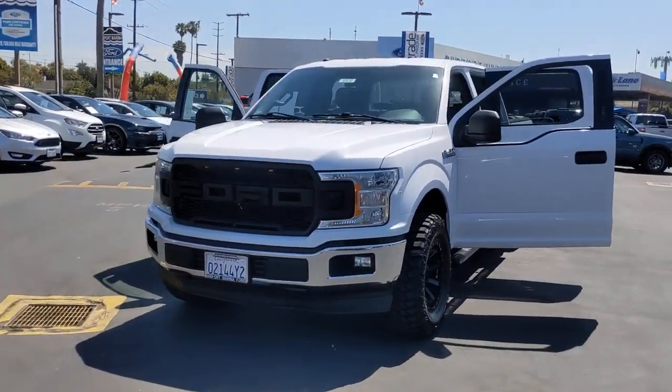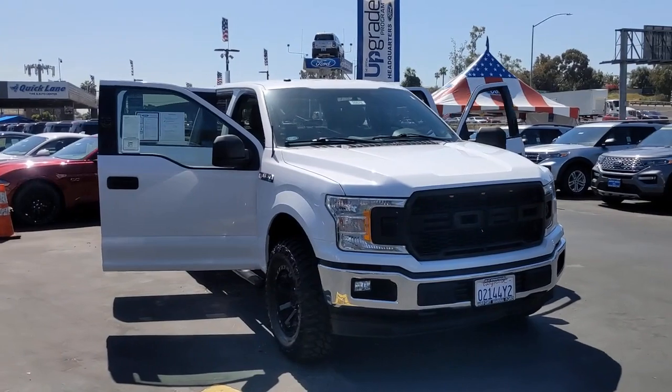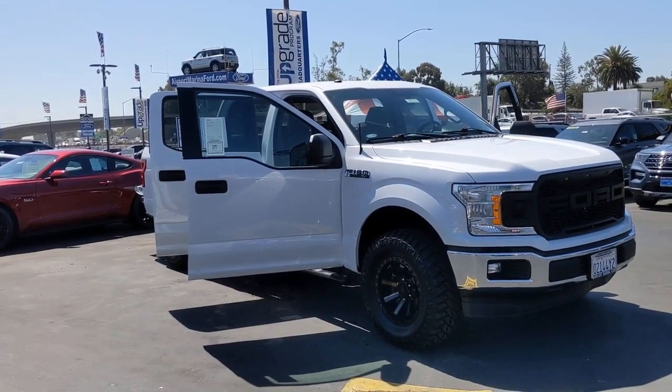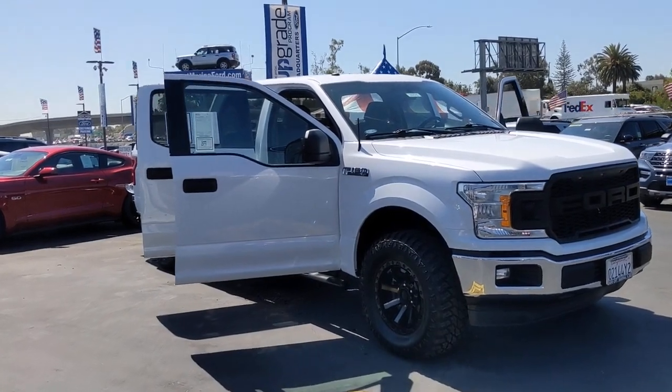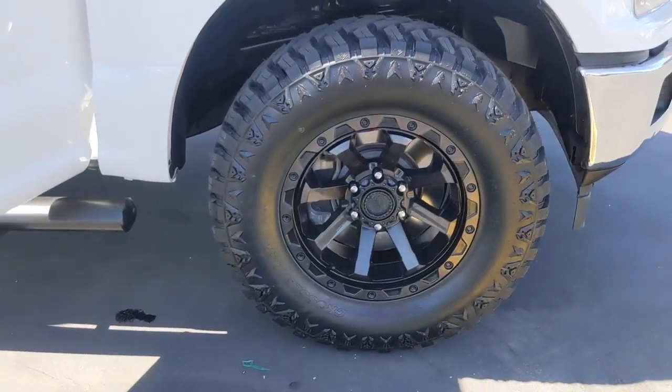You'll have love at first sight with the 2018 Ford F-150. This vehicle still has fewer than 40,000 miles on the clock, so it won't last long. This rugged F-150 is ready for work, off-roading, or a little R&R.